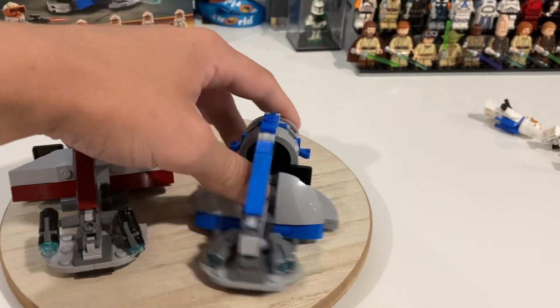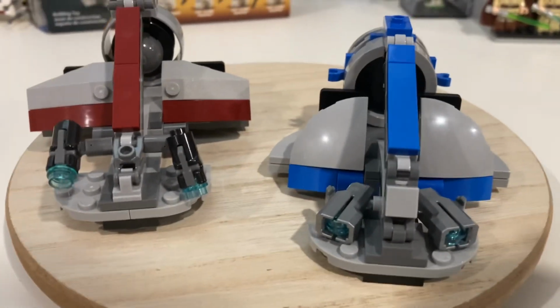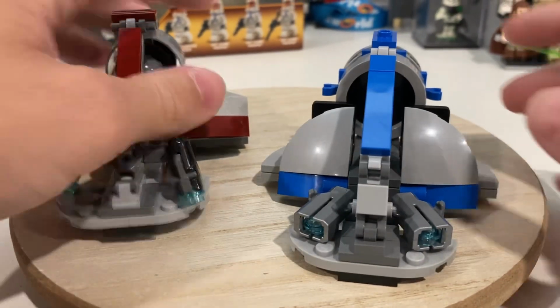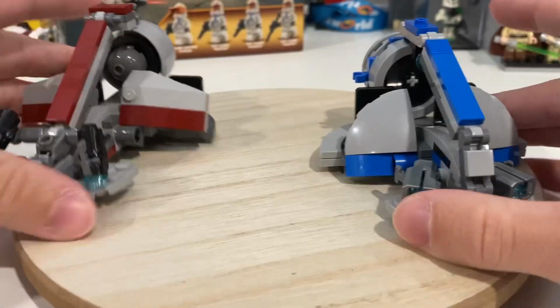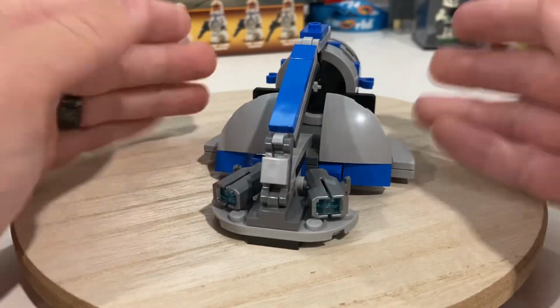Now, it is slightly more accurate that these panels are a little bit shorter. I actually learned that from my friend Melnick. He told me that they actually should be shorter than the width of the speeder itself. It looks weird to me because I'm just so used to seeing this 2014 version. But the whole vehicle itself should be wider.